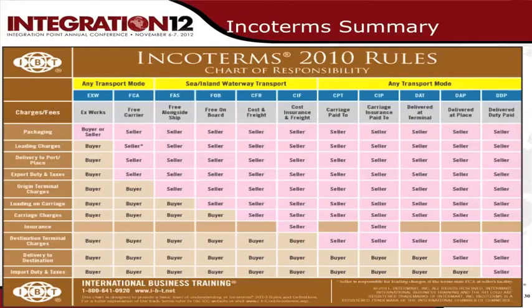And you can find this on the web. If you want to understand it in a simple form, there's a nice grid that breaks out who's paying what. The reason it's important is if somebody says, I'm going to give you this price FOB, that means it's this price and the inland transportation on the seller side, but no further. And somebody else is saying, I'm going to give you this price delivered, duty paid. They are not comparable. You have to figure out what that transportation cost is to be able to compare the two.